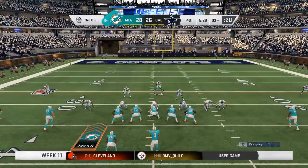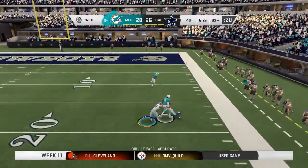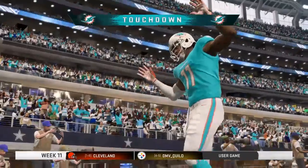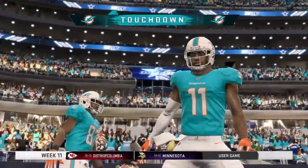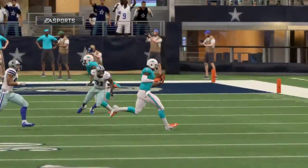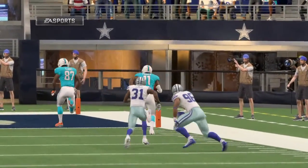On third down, Hamilton, and it's caught by Parker. And now off to the races down the right side. And all the way in for a Miami touchdown. Devontae Parker, his third touchdown now on the year. And the Dolphins are able to extend that advantage.